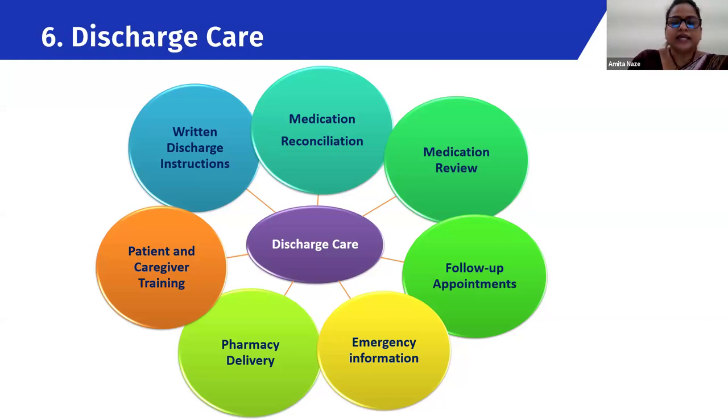Next one is the medication review. It can be done by a comprehensive review of the patient's prescription and the medication data before, during, and after dispensing to ensure appropriate medicine is issued to the patient. A follow-up appointment should be ensured to check the patient's progress and to assess and adjust the treatments. In addition to the medication reconciliation and review, the patient can be given some emergency information, like whom to contact for any recurrence or worsening of symptoms, and their contact numbers in the hospital.